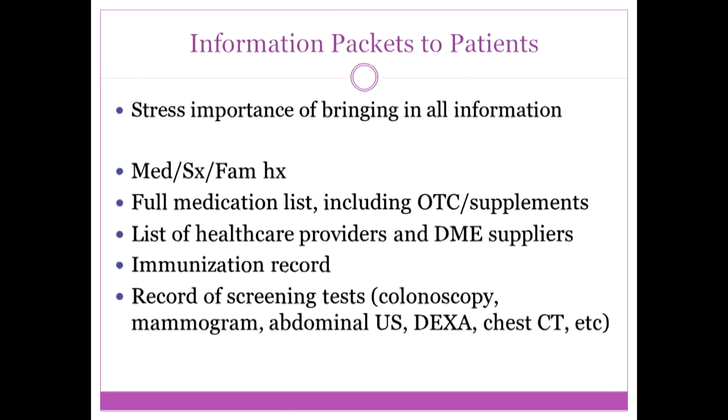The information packet that is mailed to patients needs to stress the importance of bringing in all the information so that it doesn't have to be acquired at the time of the visit. The necessary information to qualify for Medicare annual wellness visit is a review of past medical, social, family history, a full medication list including any over-the-counters or supplements, a list of all healthcare providers and suppliers for durable medical equipment, a comprehensive record of immunizations, and any record of screening tests that the person has had completed.